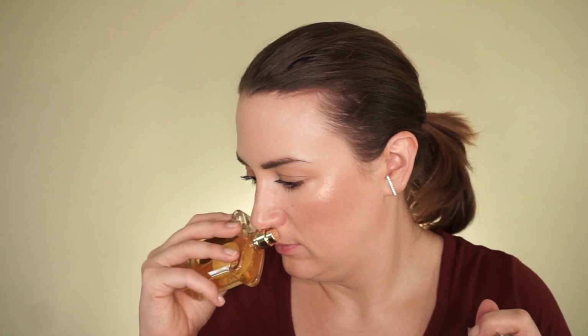I actually like this scent more than Shalimar. I have Shalimar, and this seems a little bit fainter, I would say. But I am getting mostly an herbally sort of floral is what I'm getting. All right, so anyway, moving on.